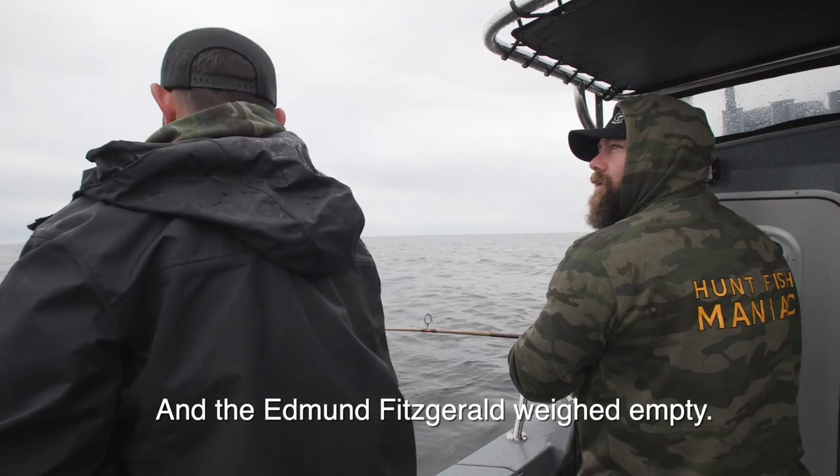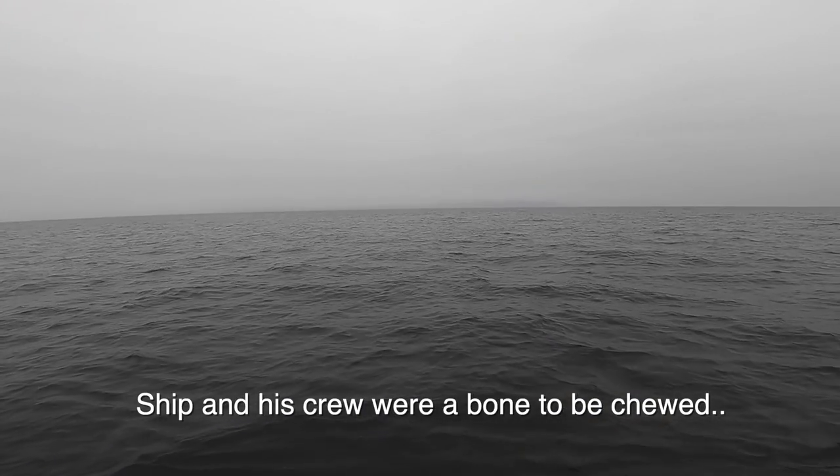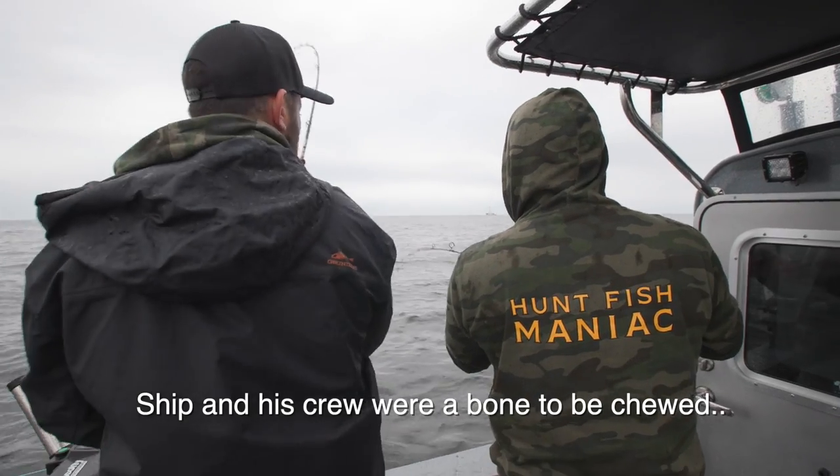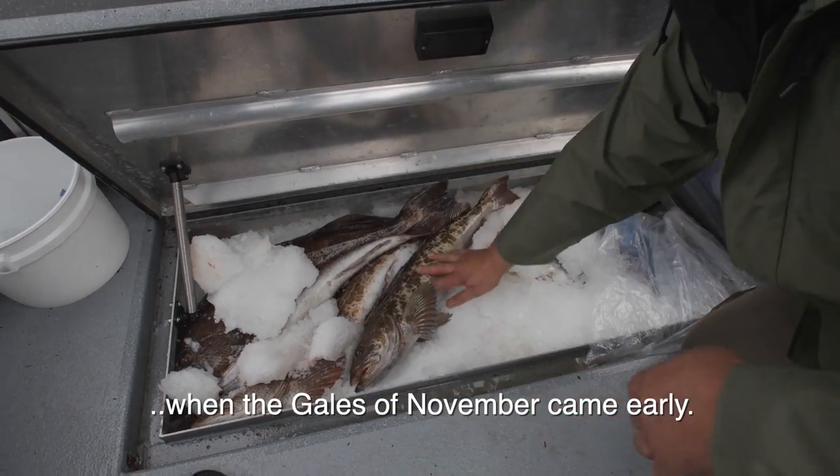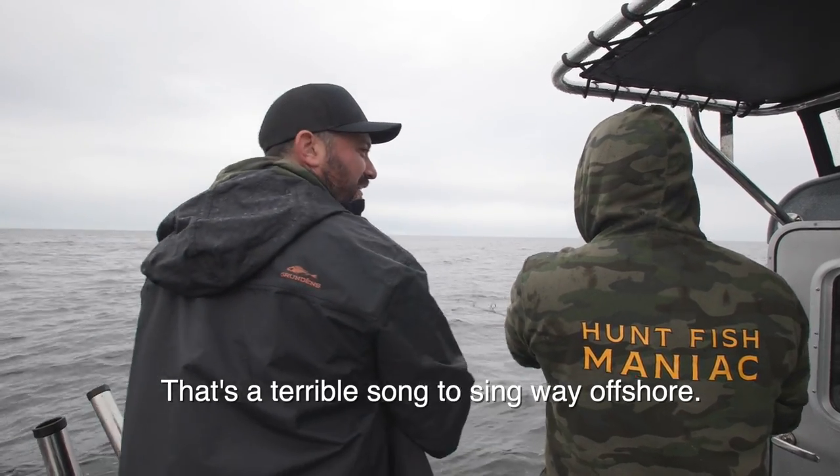Load of iron ore, 26,000 pounds more than the Edmund Fitzgerald weighed empty. Ship and his crew were a bone to be chewed when the gales of November came early. That's a terrible song to sing. Way off.